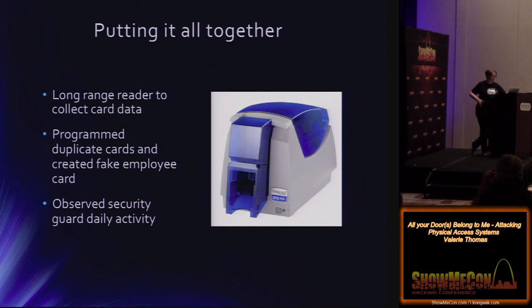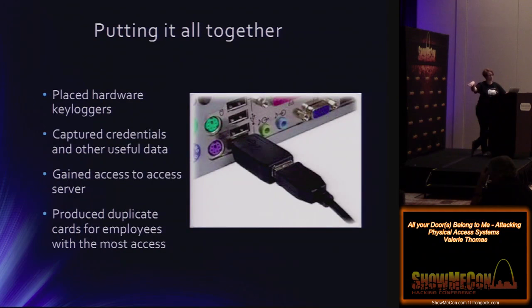So once we had good ones, we just made printed copies, right? So it looks the same. And then we just needed to program it to be the same. So we watched basically the main entrance, and we noticed that at 4 o'clock, everybody would go home, including the physical security guard for that entrance, because visitors weren't allowed in after 4 o'clock, which was great. So we used the clone cards to get in through that entrance.